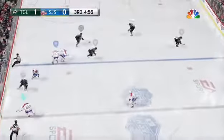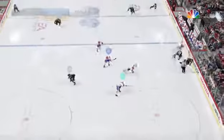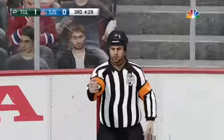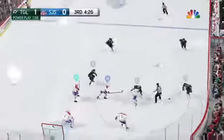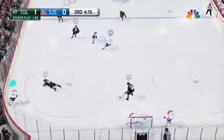They win the draw and will now set up an attack. They've vacated the goal crease so they can go with that extra man. The exchange is made. Jackman's getting a minor for slashing. Sweden's power play gets another chance to operate. Hasn't been effective yet. What a shot, but it's off the post.